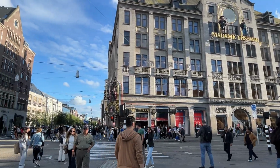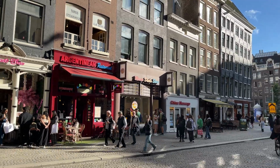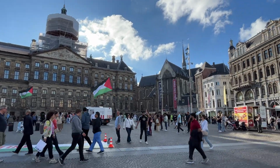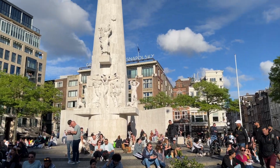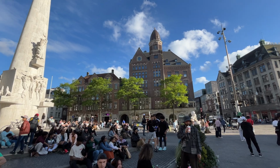Dam Square is also surrounded by notable landmarks, shops, and cafes, and hosts various events and celebrations throughout the year. Here you can also visit the National Monument, a striking white marble obelisk erected in 1956 to commemorate the Dutch victims of World War II.